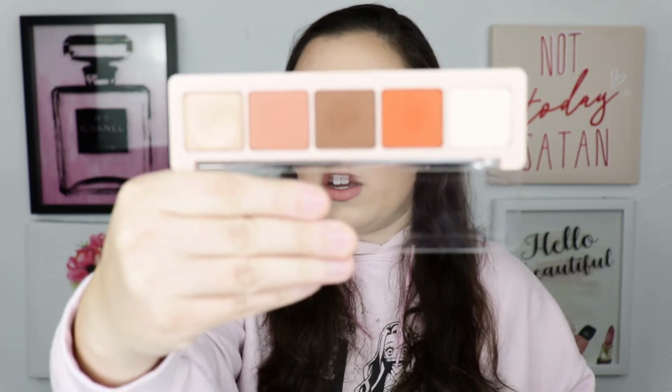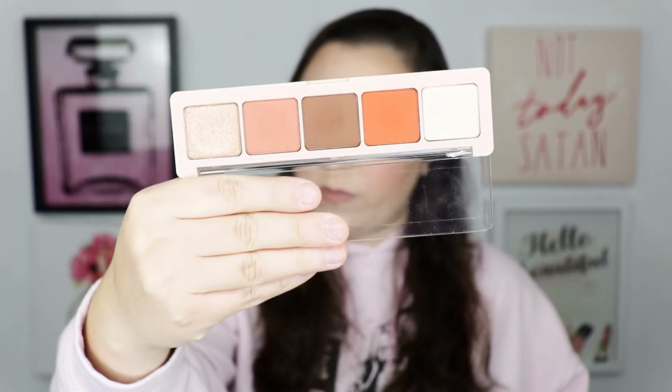Then I have a couple of Natasha Denona palettes that I didn't see listed on their website, so again, I'm assuming they've been discontinued. The first one, I know you can't buy it because it was an exclusive. So I don't know if this would be considered discontinued or what. This palette here is the Peak palette, and this was a BoxyCharm exclusive. So I don't know if you'd count this one. I'm just going to show it because you can't buy it. Here's what it looks like. But I'm just letting you know it was an exclusive.